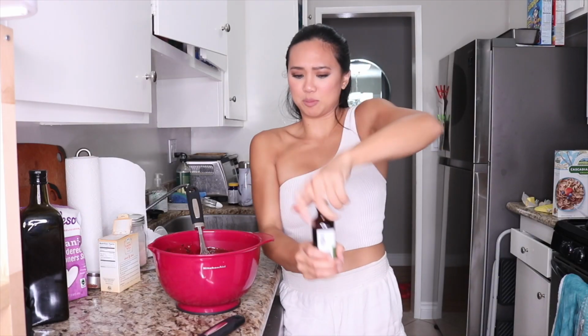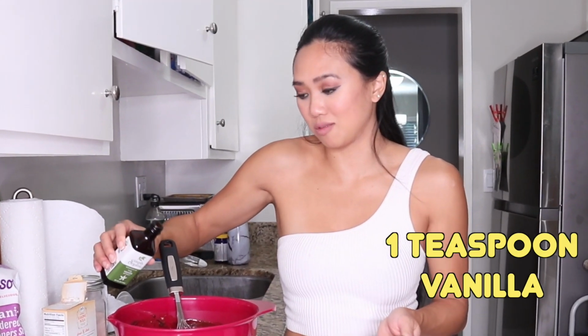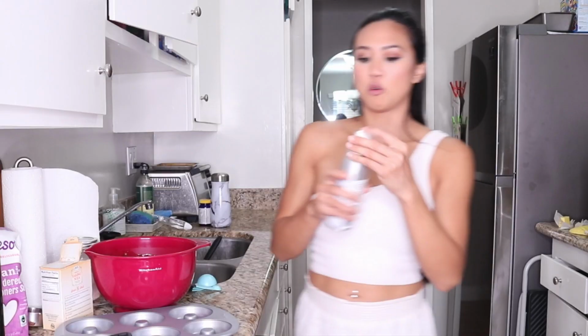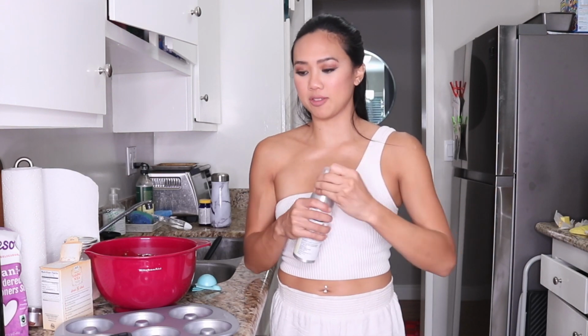Oh my gosh, my hands are so slippery from the oil. I normally never measure out my vanilla because I just like to add as much as I want, really. And then we mix it again. After you're done mixing, donut trays. Oil spray definitely comes in handy for donut trays because you can't really put parchment paper in there, but this will make it come out so much easier.